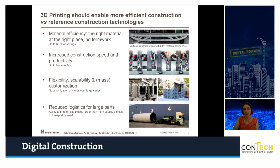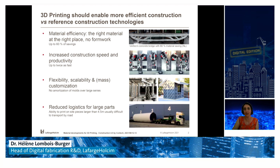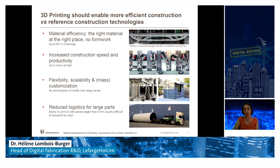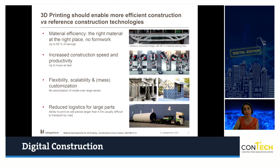And we see four main benefits. The first one is material efficiency. You have the ability to place exactly the right material at the right place, so it means that you can save up to 60%. You see here an example of a bridge application by a Dutch startup. But you have plenty of other projects of bridges. I will just show a few ones, and they all land on the same figures typically.